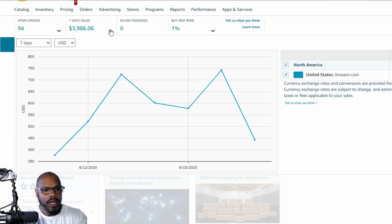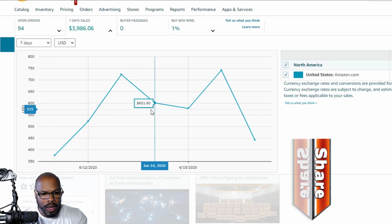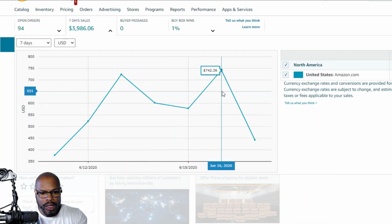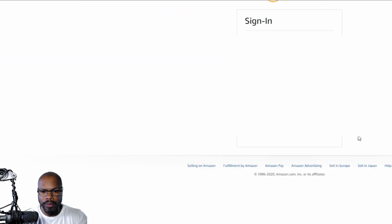No matter what, my numbers go up, they go down. And if you look at the last 7 days, you can just kind of see at each tick mark the revenue that's been coming in per day. And here yesterday we dropped down, but of course you can see how we've done today. We're actually doing pretty good there.